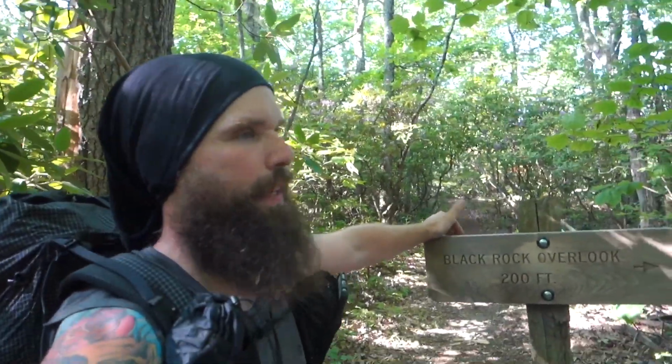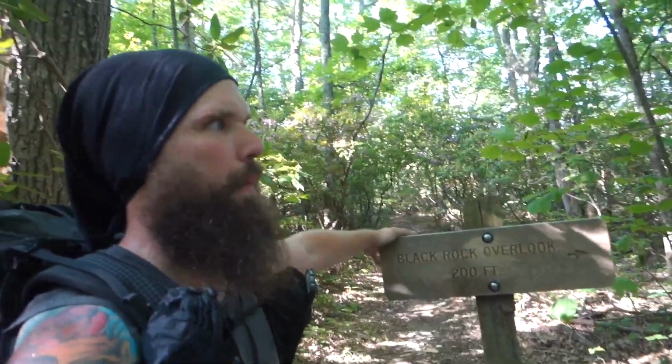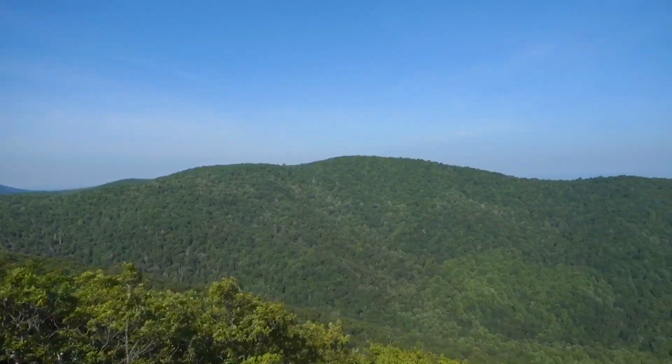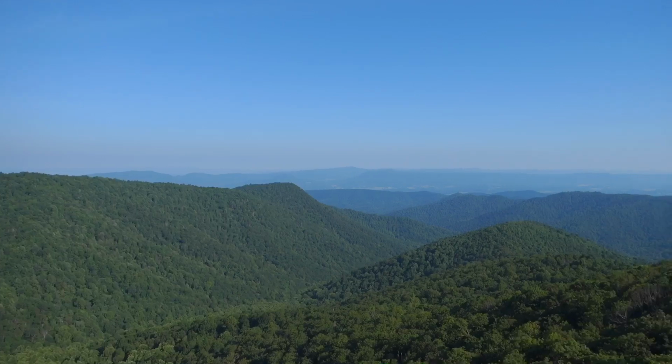Next morning, we're out on the trail. Left that last shelter around 8:30 this morning. We're here. First stop this morning, Black Rock Overlook. Let's go check it out. So we are out on Black Rock Overlook. Not too shabby of a view. Not too bad. Gonna press on now. Again, aiming for about 18 today, but the terrain looks a little more challenging than the last 2 days, so we'll see what happens, see how it goes.